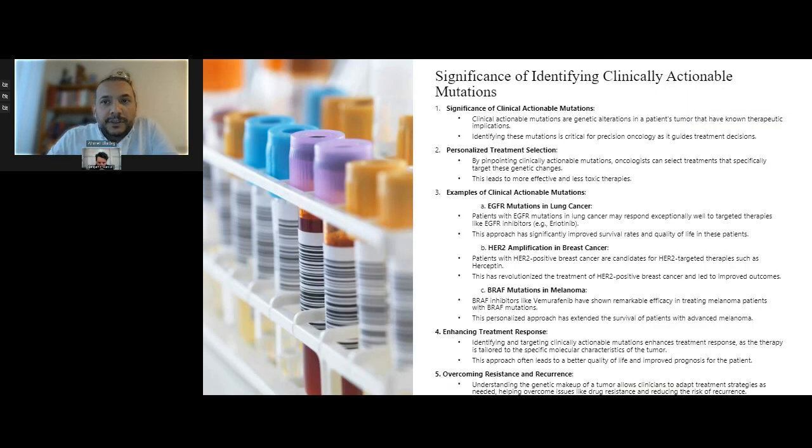As a definition, clinically actionable mutations are genetic alterations in a patient's tumor that have known therapeutic implications. Identifying these mutations is very critical for precision oncology because they guide treatment decisions. By pointing out the clinically actionable mutations, oncologists can select treatments that specifically target these genetic changes, which leads to more effective and less toxic therapies.